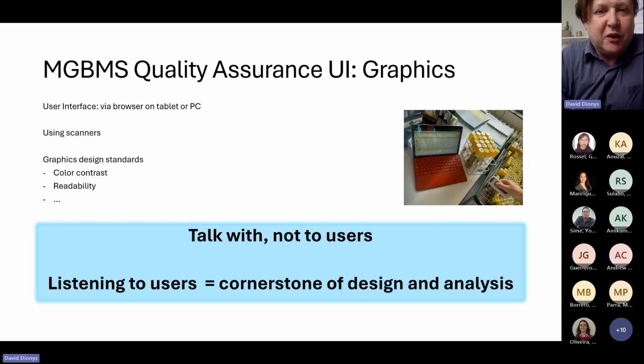We also try to involve our team as much as possible with the application directly. We don't develop something and then tell them this is how you do it. We first go talk with our users and ask them what they want, and then we build it, and then we listen if they like it or not. So we believe that listening to users is key, not so much top-down, more bottom-up.